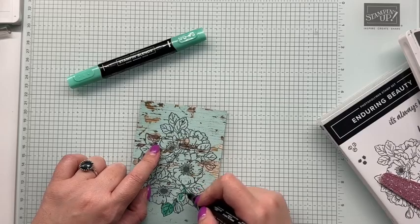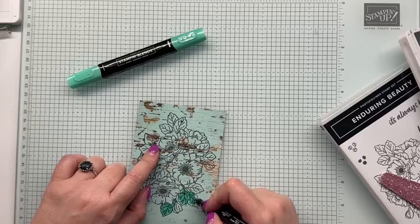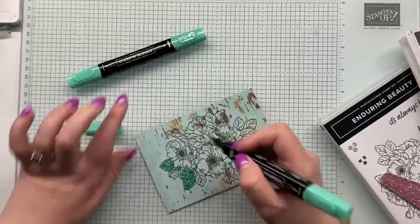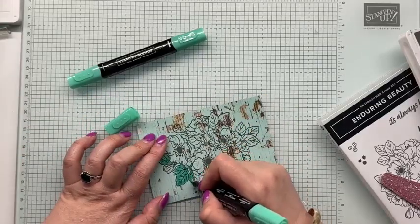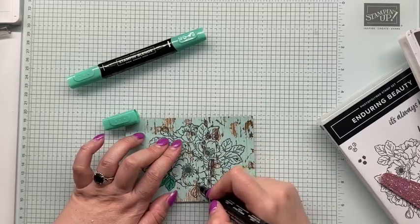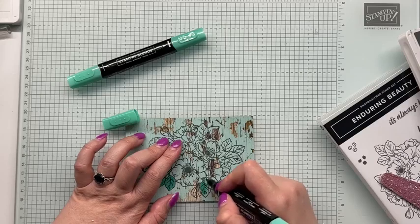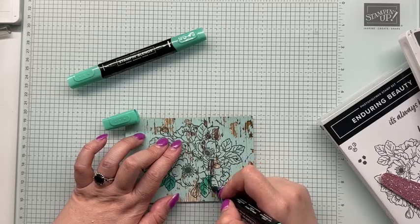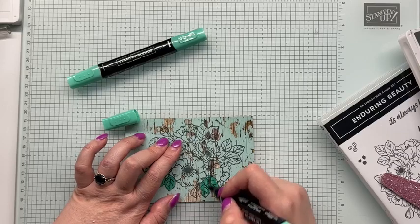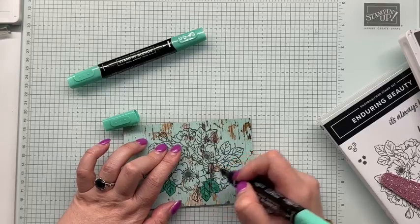So just going along, and I've gone out of the lines. Are we surprised? No. But just think, I do not need to colour these flowers. Those flowers are already coloured in for us with the paper, and I'm just going to go in and add shading to them. I'm also not doing these leaves perfectly.